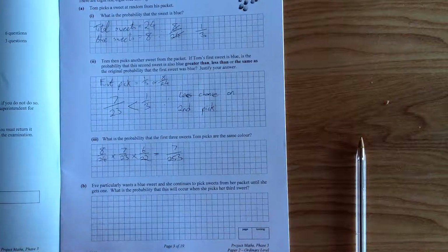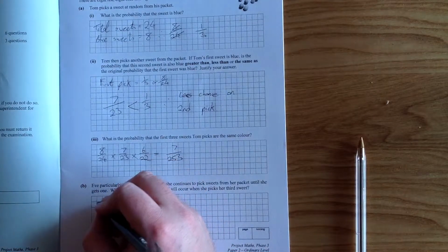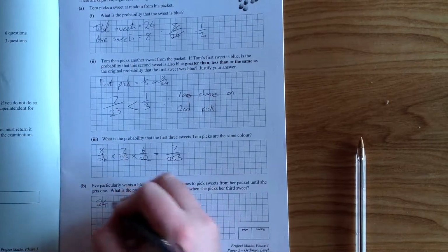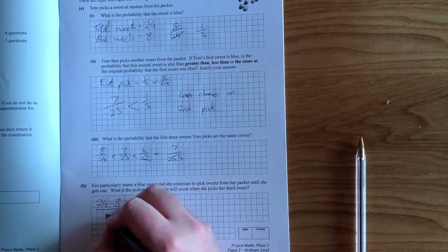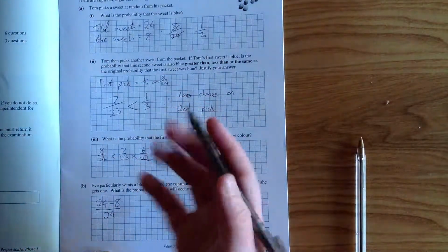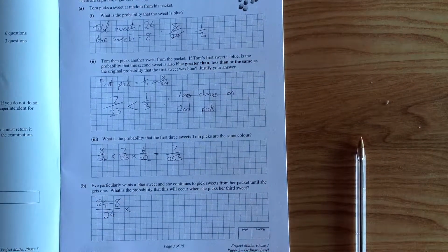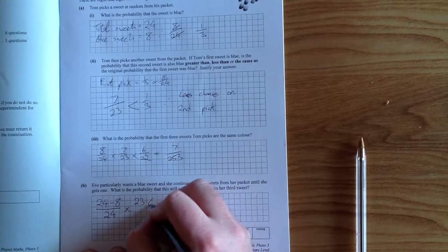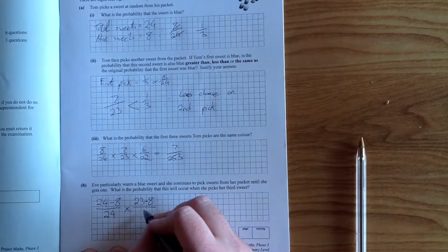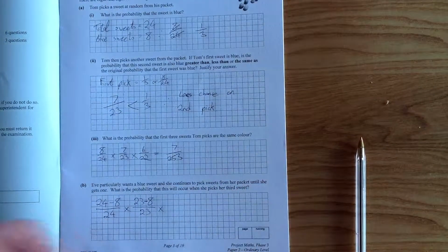So, what is the probability she won't get a blue on the first one? Well, it's going to be 24, because that's the total number of sweets, minus the 8 blue sweets, all over 24, which is the total amount of sweets at the moment. Now that one sweet has been picked, we're going to multiply that by 23 minus the 8 blue sweets that are still remaining, out of a total of 23 sweets. And then we're going to multiply that by the probability of getting a blue sweet now.